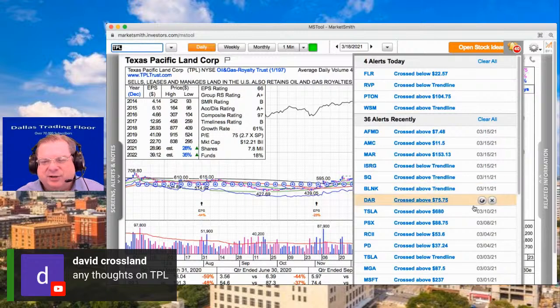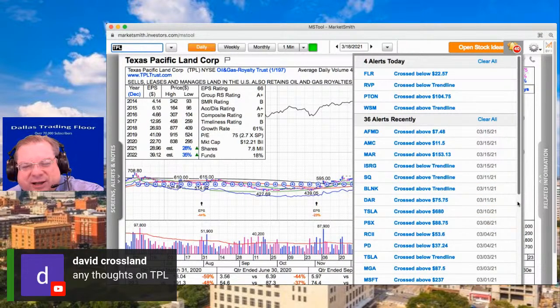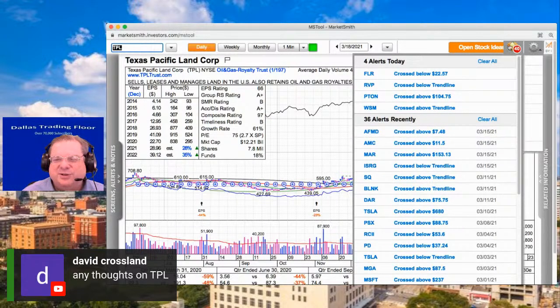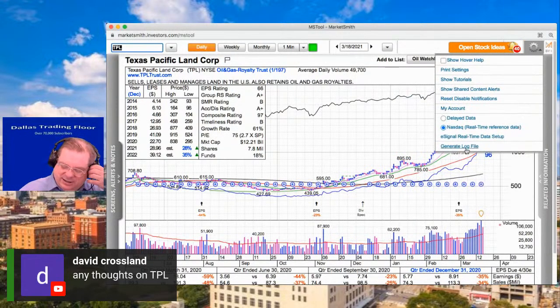Oh, I got an alert. I just got an alert on, let's see what I got an alert on. Yeah, okay. I got an alert on Fluor cross below. Okay, RVB cross below. Yeah, so interesting. Well, Peloton looks like it's moving up. Okay, good. Well, I definitely shorted that one properly then. But it does, that's very interesting. I get alerts all the time, so I apologize for that.